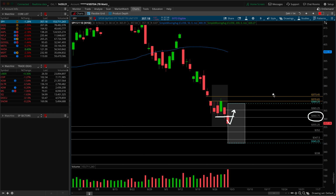a move back over 360.75. I know I just said I wasn't going to be overly bullish, but it's a scenario I want you to be mindful of. As we pointed out, anything that remains below, fine. Bears, run away with it. Please do your thing. Give us some tradable trending action. All right, that has been the S&P 500.